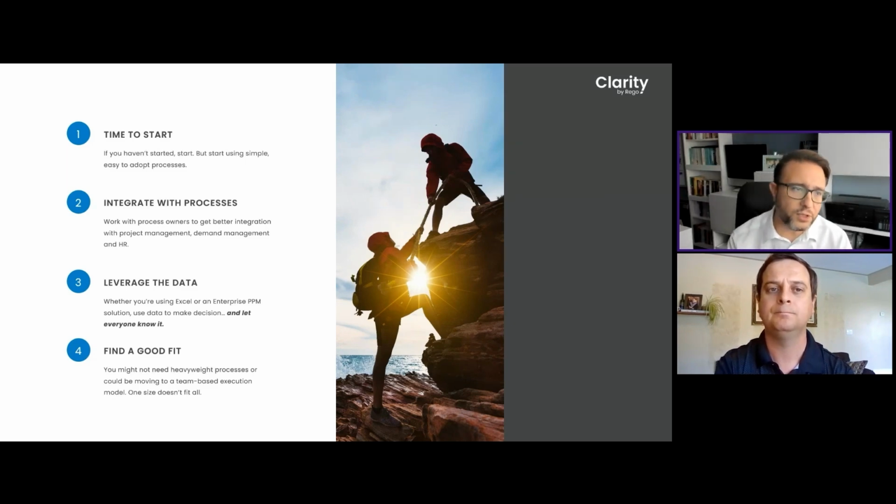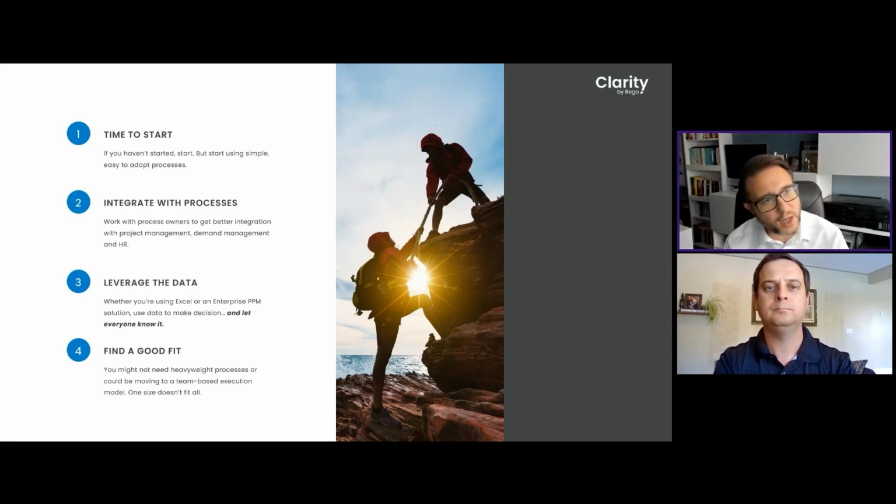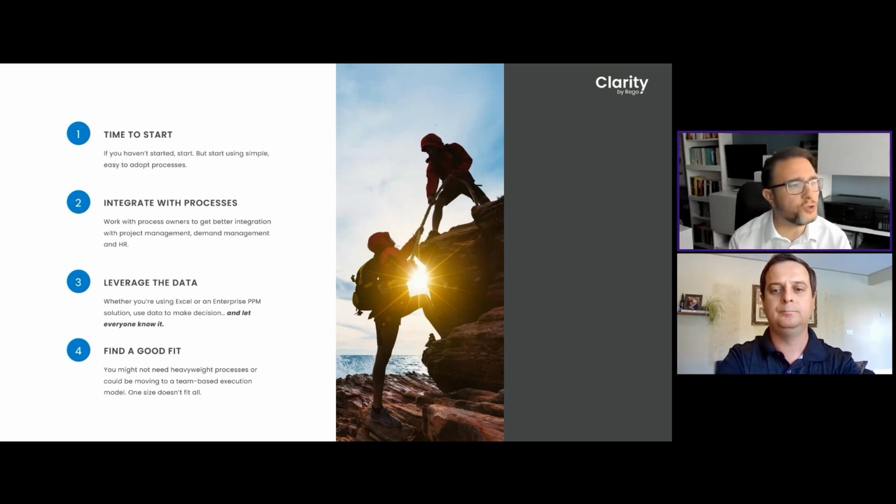Don't forget about that integration with your other enterprise processes. Resource management can't work on its own, or it's very difficult to work on its own, without that integration point between demand management and project management or product management. Leverage data. Whether you're using Excel, Clarity by Rego, or another solution, try and leverage the data and make sure that you let everybody know that you're using data. Because if you're using data and everybody knows about it, you'll be amazed at how quickly the quality of the data improves.